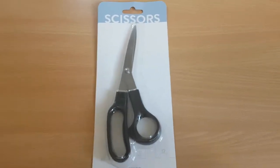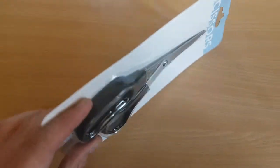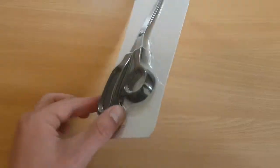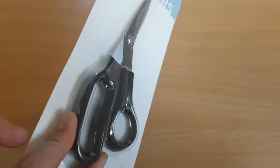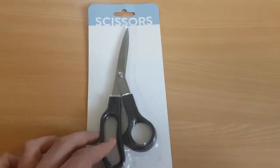It's transparent, so you can see what's inside. You can see the skizzers in all their glory. Okay, you can see I've gone for the ones with the black handles. Yeah, nice. I had a good old peer through there, and it looks like matte black handles, which I quite like.